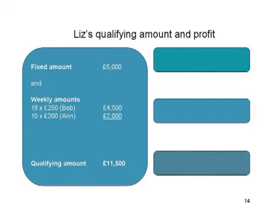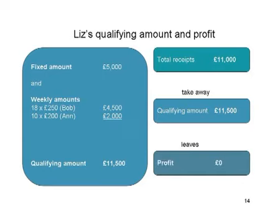But has Liz made a profit? To answer this question, we now need to find out how much she received from her fostering organisation. Liz has £11,000 in total receipts from her fostering organisation in that year. Then we take away her qualifying amount of £11,500. So there's no profit. Liz will not pay income tax or Class 4 national insurance on her foster caring income for that year. This is because her qualifying amount is more than the foster care income she received. It means her receipts are exempt from income tax and Class 4 national insurance for that year.